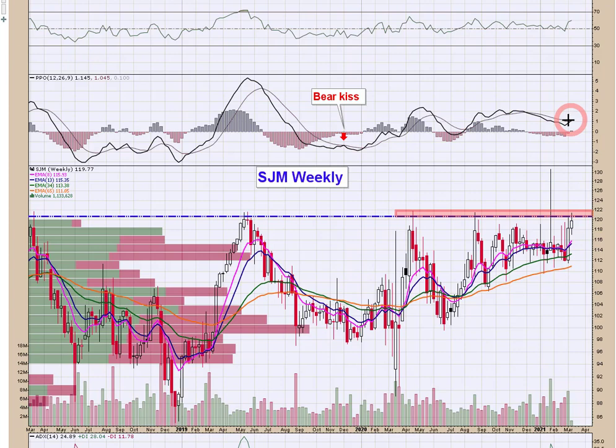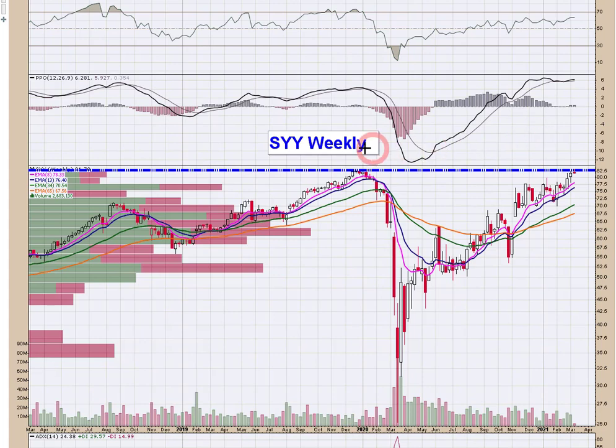Look at the posture of the PPO here, putting in a bull cross right here at resistance. That's a real good sign that there's a little power behind this move, and hopefully, if it pops 122, then I think you can take it long with a stop just below, and then see if you can get that move to 130.